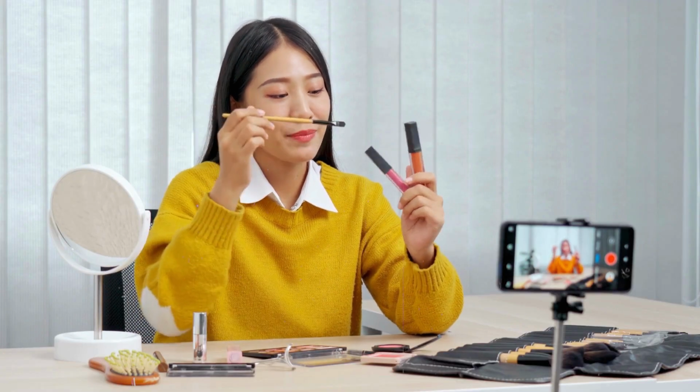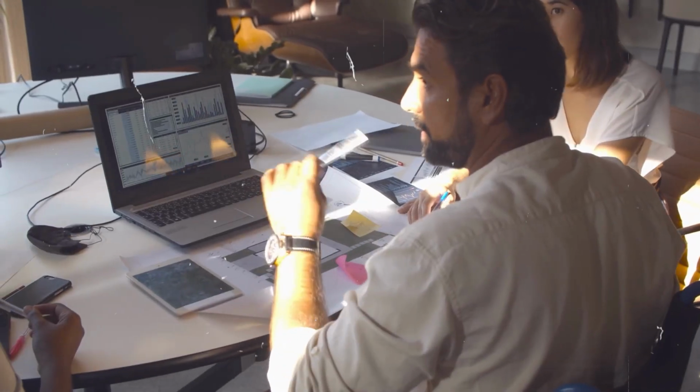Now, here's the sweet part. When you promote these products and someone buys through your link, you get a cut of the sale.